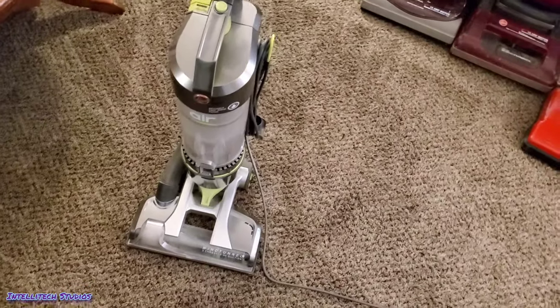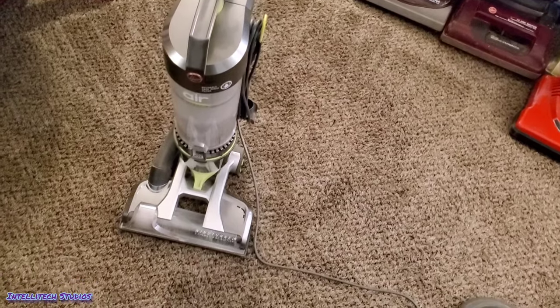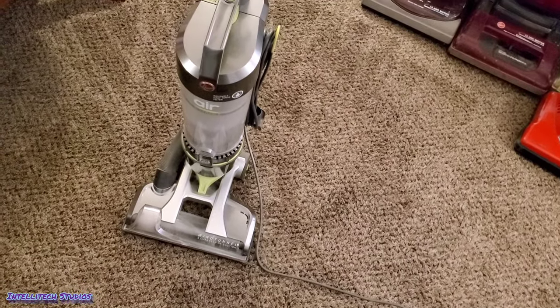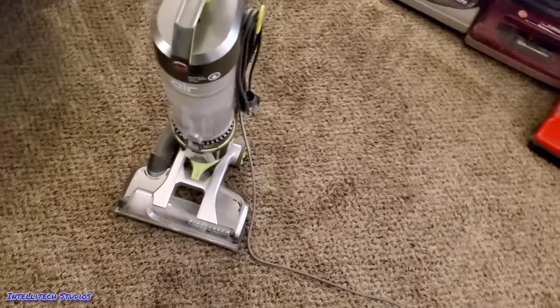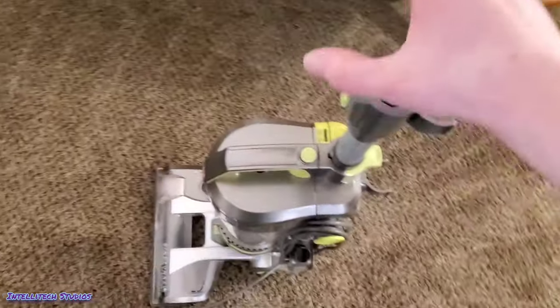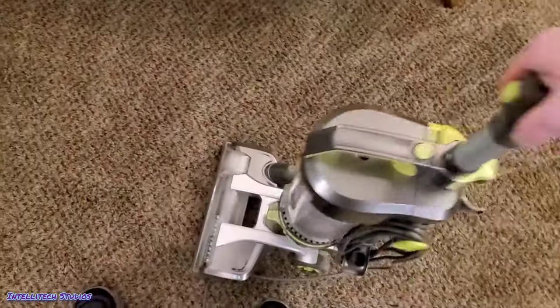Maybe I'll find another one of these in better shape, or like with a good handle and a better set of motors, and I can just kind of swap between the two. Who knows? It definitely has potential. It may get fixed. It actually might get fixed. But I'm not betting on it.